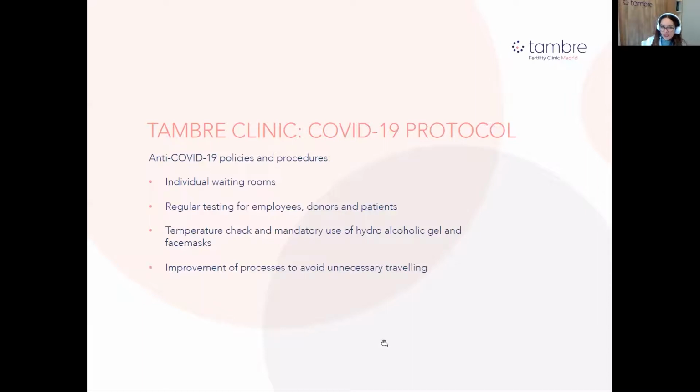Now that we're facing this pandemic, we have a protocol regarding COVID-19. First of all, we have individual waiting rooms, so you don't have to wait with other patients. You can be in your separate waiting room. This is really important to feel safe during the whole process. Also, we have regular testing for all the employees, donors, and also the patients. Once you arrive at the clinic, we do a temperature check. Also, once entering the clinic, it's mandatory to use hydroalcoholic gel and face masks. Everyone has to wear masks.